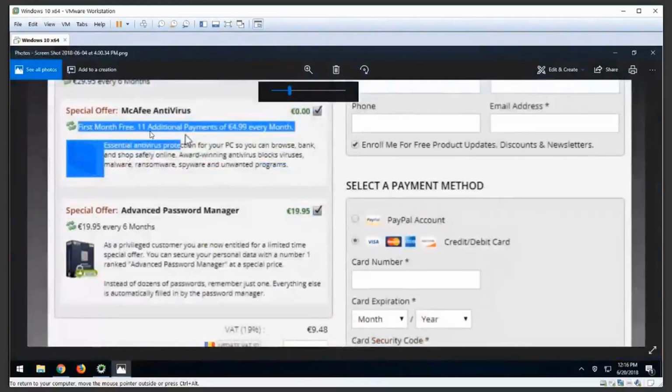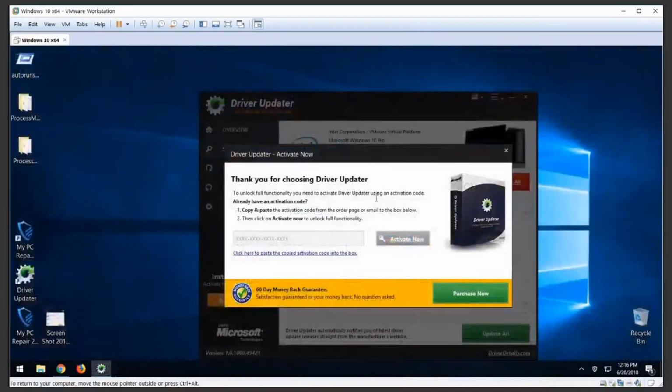First month free, 11 additional payments of $4.99 every month. What they offer is the normal McAfee trial. That's a 30-day trial that almost any legitimate antivirus will offer you, including MCSoft. And so they don't offer anything free at all. They removed it recently because probably people didn't fall for their sales tactics anymore. Okay, these two programs are clearly PUPs and need to be removed.